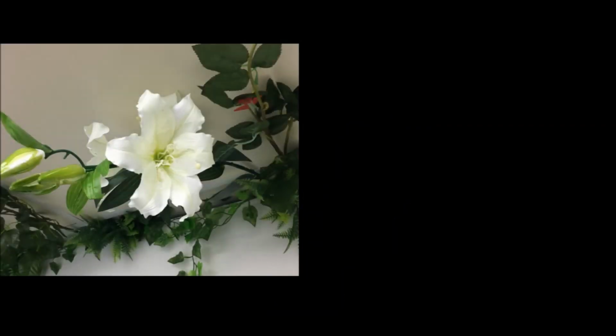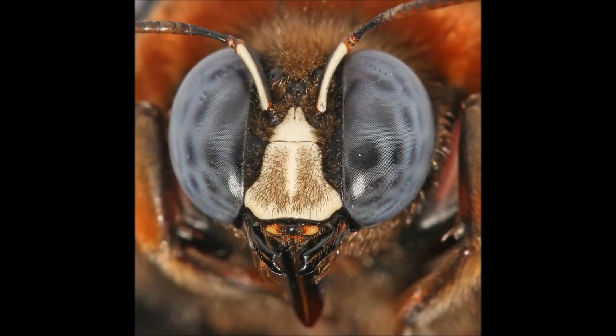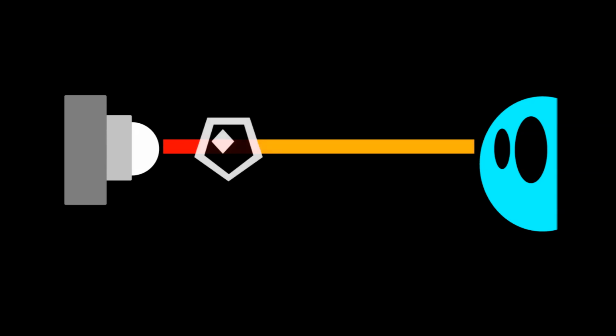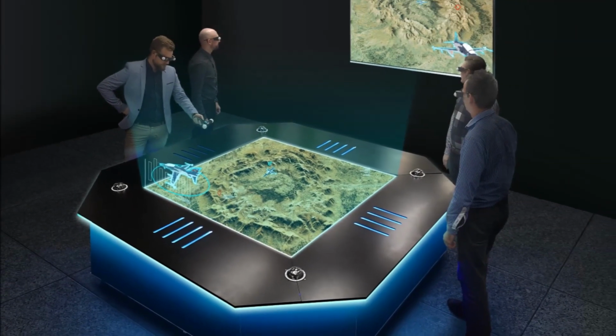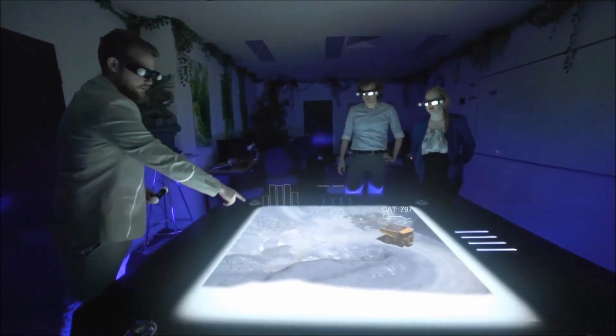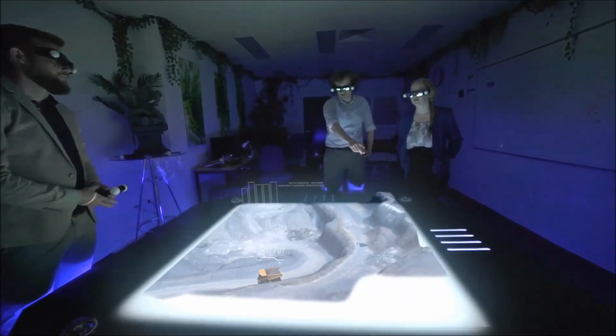When you look at this flower, it looks white, but to a bee, the flower looks like it has patterns on it, because a bee sees things in a different color spectrum. Our company used special crystals to change the holograms to be different light waves for different users. And we made special sunglasses to change the light waves back to the human spectrum. This ended up working very well, and we now sell the world's first multi-user hologram tables to roads, car companies, traffic authorities, architects, and governments.